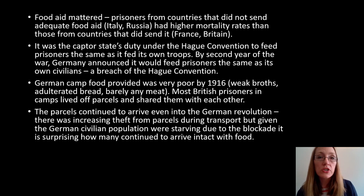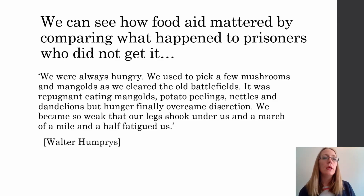In other words, British prisoners in German home front camps by the end of the war were still getting their parcels despite revolution. We can see how food aid really mattered by comparing what happened to prisoners who did not get it. So what I'm going to talk about now are those British prisoners on the Western Front who weren't getting parcels. And we can see the situation they found themselves in by the end of the war, and how bad their food situation became without parcels.